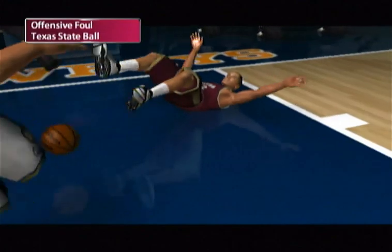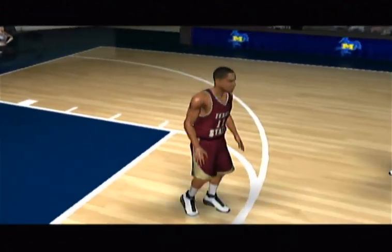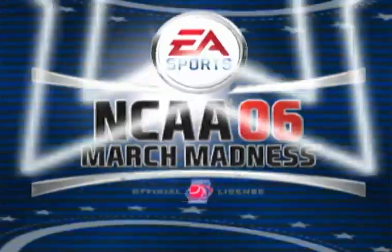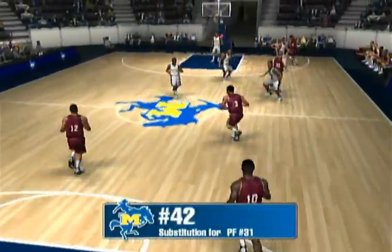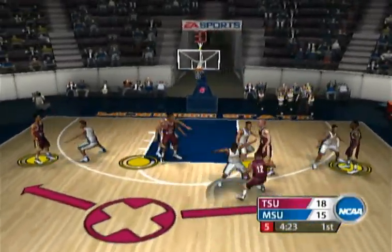Yeah, these guys are going after everything, Brad. They gamble on the charge and they get it, Dick. It was close, but the gamble paid off, baby. Number 42 gets his first minute. Very strategic substitution, Brad. Good decision by the coach.